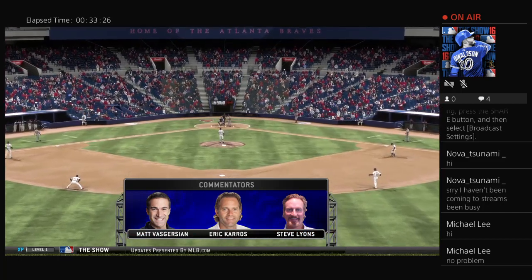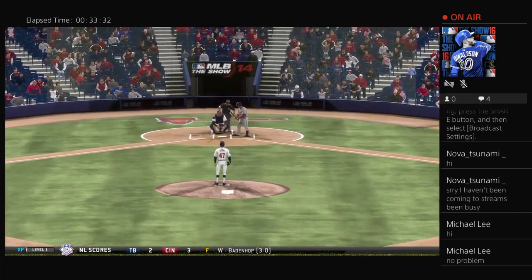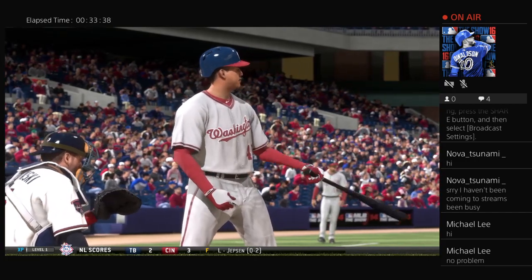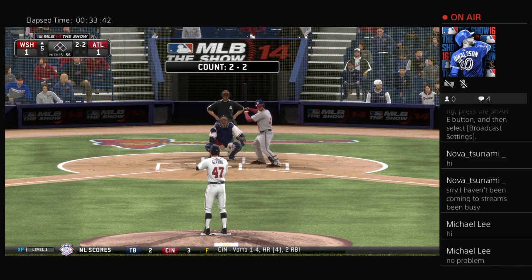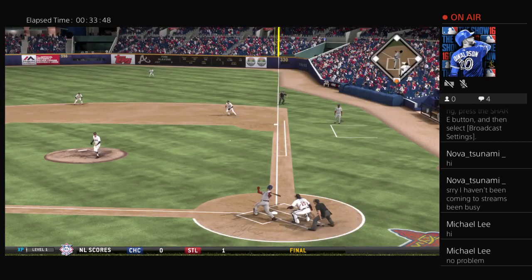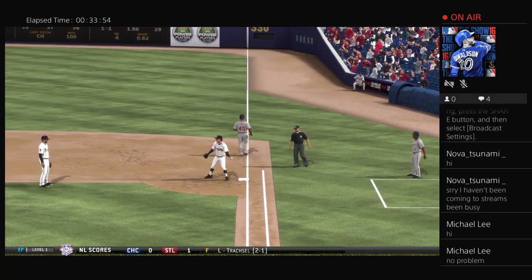Back with Eric Karros and Steve Lyons, Matt Vasgersian here as it's Wilson Ramos that gets set to lead off the Nationals half of the inning. Now a swing and a bouncing ball toward the hole. And the underhanded throw gets him for the out.